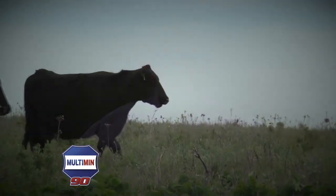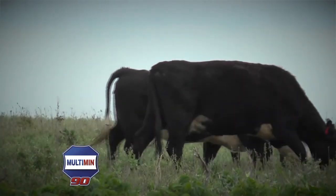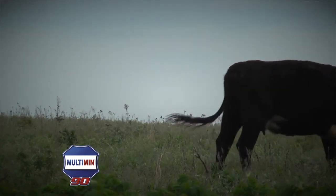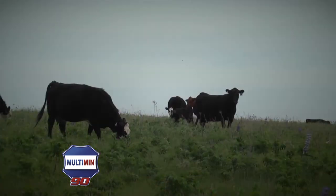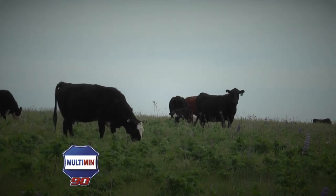Well, the Kansas State University cow-calf herd has to be run as a business. We have to have positive cash flow in order to exist. So treatment costs are important to us. Multimin 90 was applied to the cows 107 days before the first predicted calving date, and then again approximately 30 days before the anticipated start of the breeding season. In our study, treatment with Multimin 90 cost an additional $6.40 per cow.